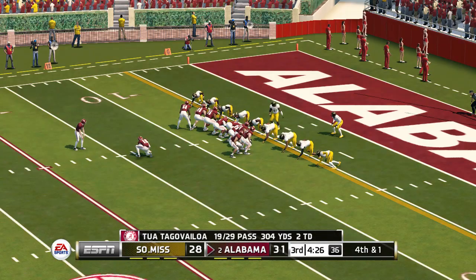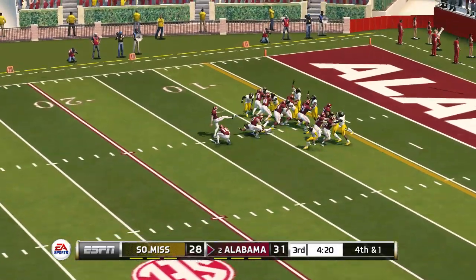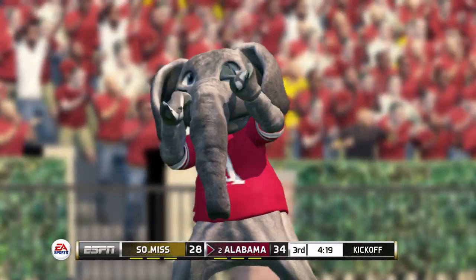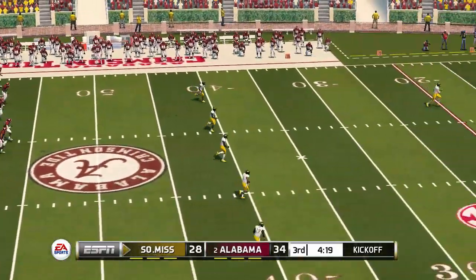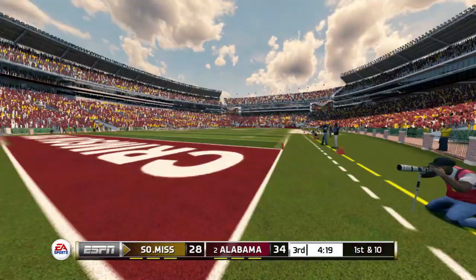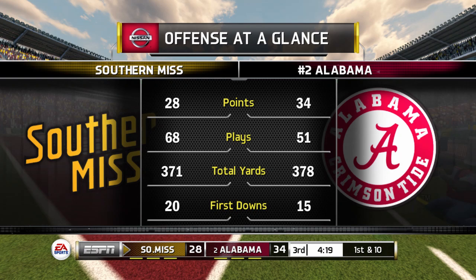This one should be makeable. Kicks away, and it's through the uprights. And you got to think they're pretty happy with holding them to a field goal right there. Looks like they're ready for the kick. And he got all of this one. Great kick. Alabama's trailing now after building that comfortable lead in the first half, and it's just slipped away.